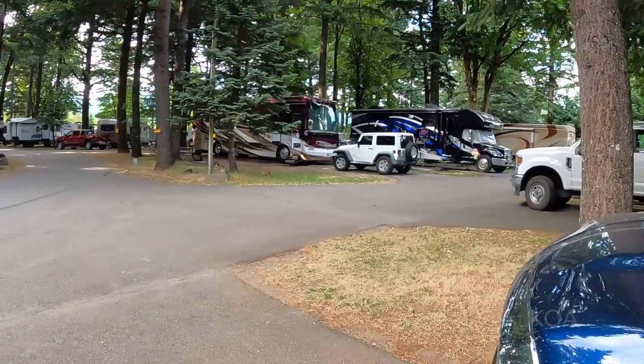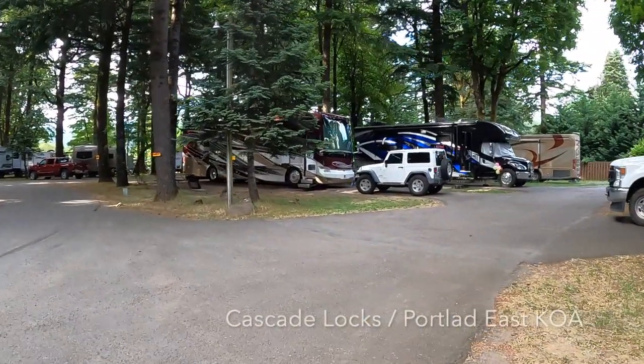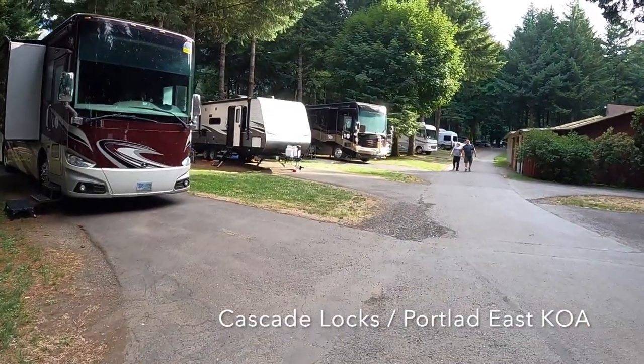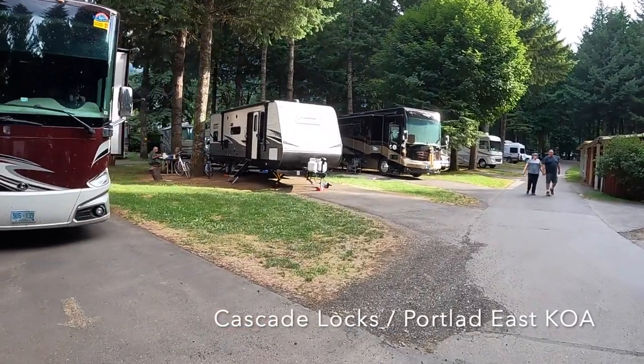Right here we are scattered around the RV park. Those are 50 amps over there. Three of us are at 30. This whole row right here is all 30 amps.